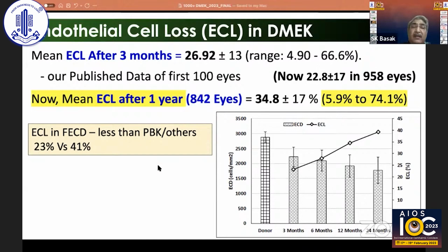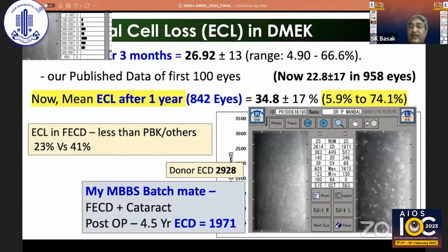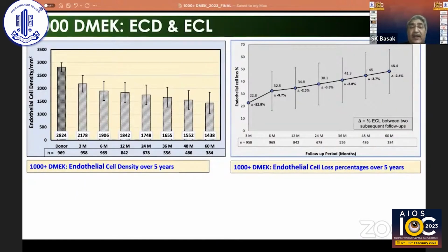But when comparing the two results between FECD eyes and PBK eyes or other causes, the difference is usually 33% versus 41%. This is the 4.5 years follow-up. This is around 2 years follow-up. But you see the endothelial cell density over 5 years.